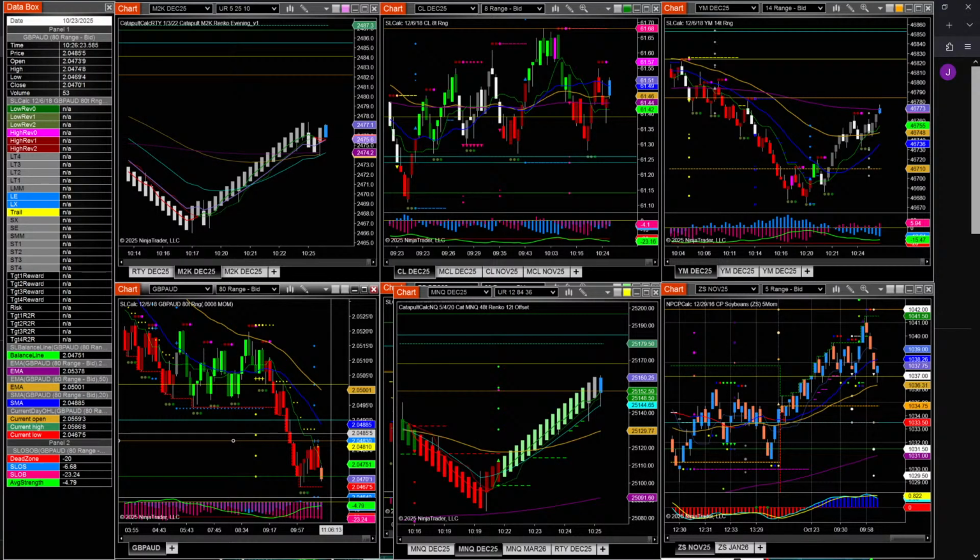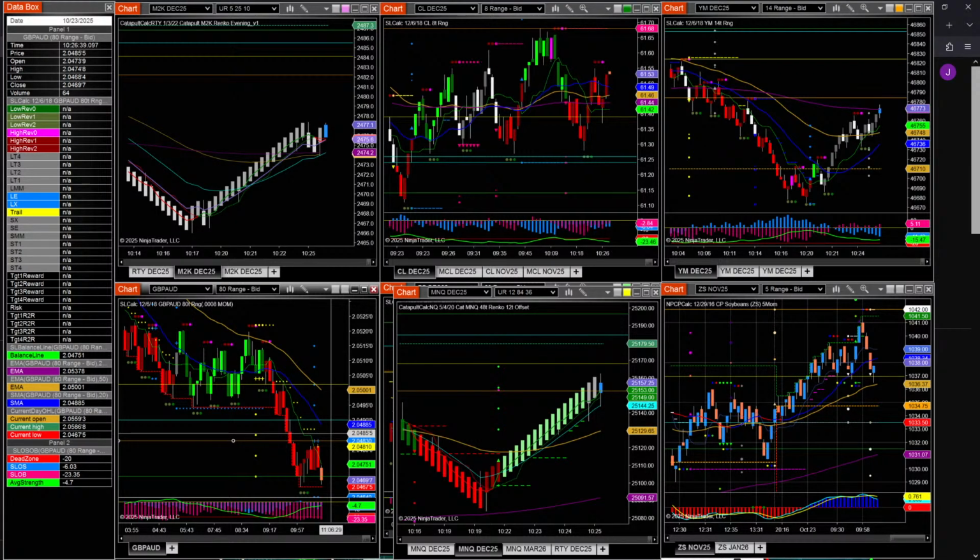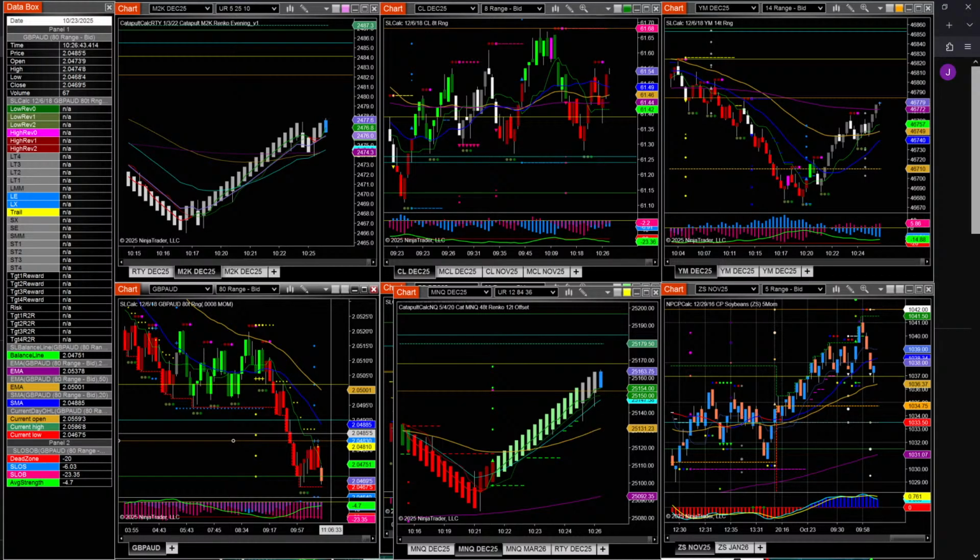Yeah, stop move down to 81. I would hold it at the moment at 83. Keep it above the swing high for the pound Aussie. Crude is still short, halfway between entry and stop.